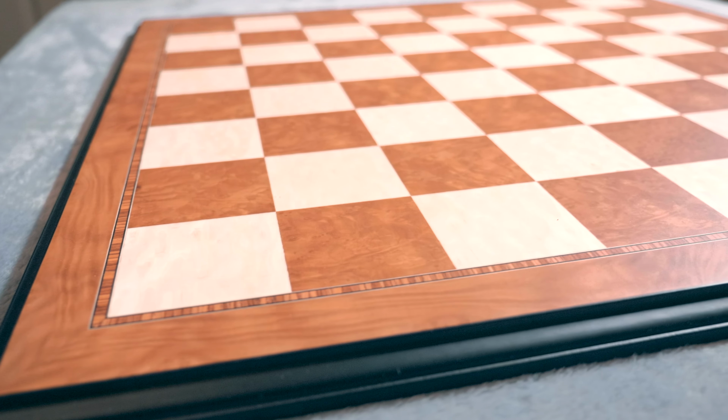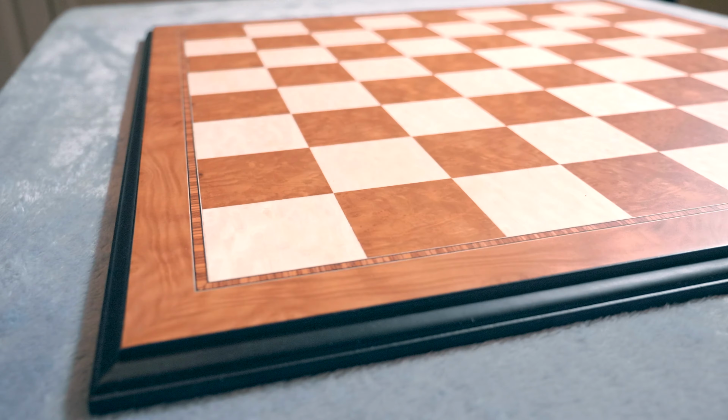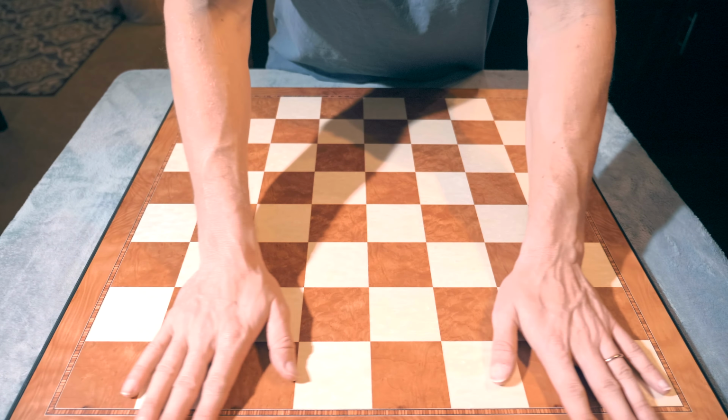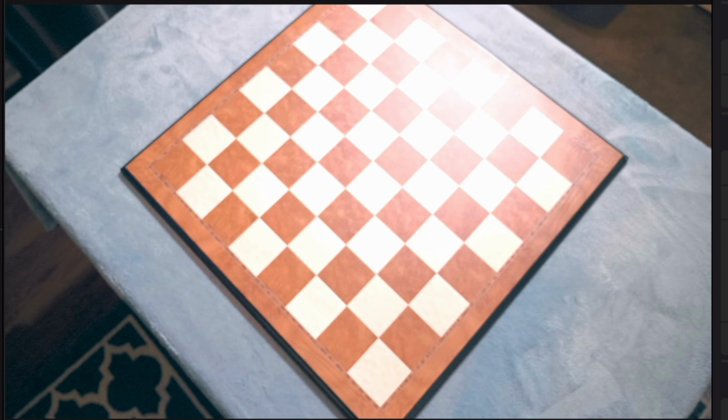If you store it upright, or if you end up dropping the board accidentally, you might end up damaging these corners, and it'll cause it to look not so nice anymore. I actually thought about taking some paint and just painting it over black. But as I said, those little tiny imperfections, in my opinion, don't take away from the overall feel of the board. It's a really nice, pretty board.